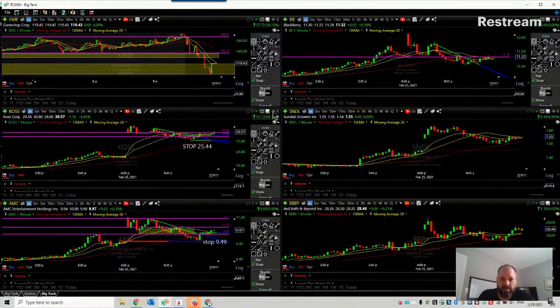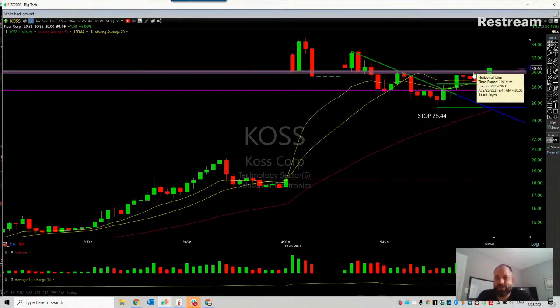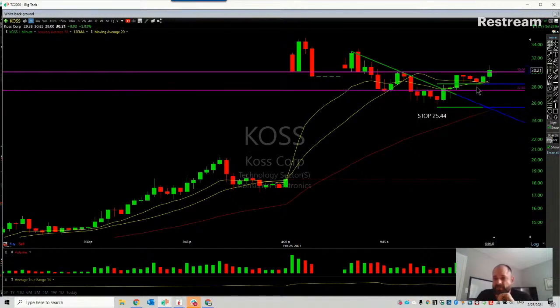Okay, KOSS is working. There we go, KOSS is through the next area of resistance. We need to close above. We've got volume coming through on KOSS. This is a price point, 30 bucks. If we can close up here, our stop loss of 25.44 can come up below this candle's low, and we're going to minimize that loss. We're getting volume built. We need to see that candle extend.